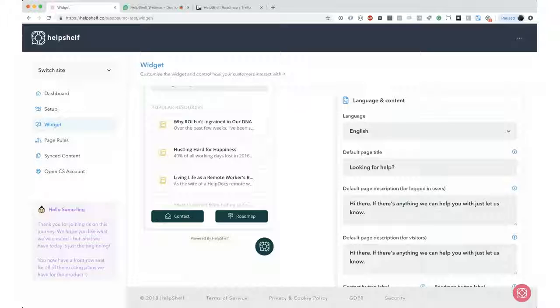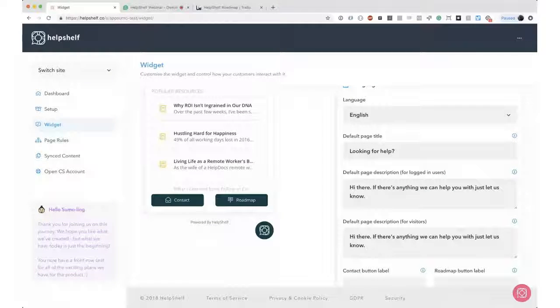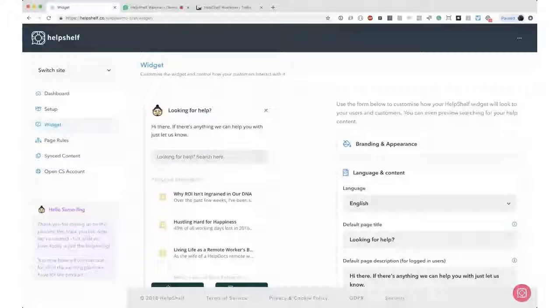And as I mentioned before, you might want a slightly different message depending on whether the user is logged in or logged out on your site. Now you will need to code that up on your site to differentiate between the two. And I can talk to you later on about that if needs be. But you might want a slightly different message, so you have the option to do that as well.